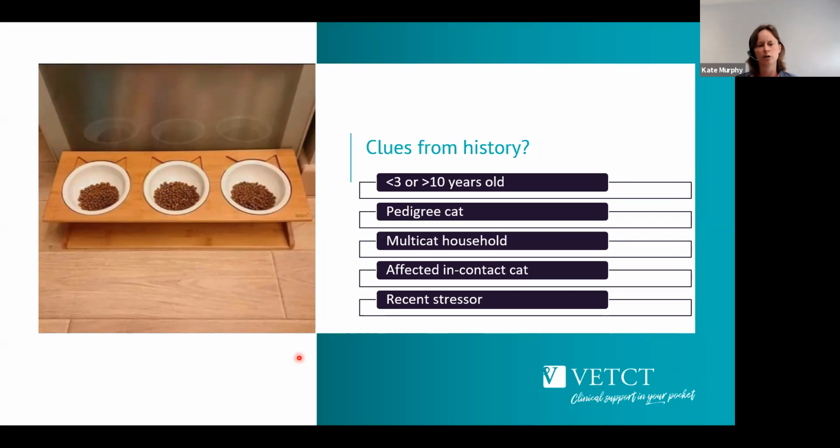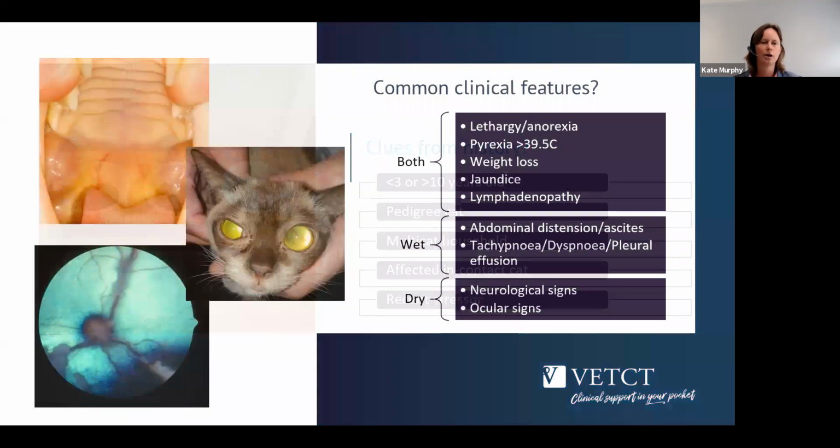In the history, if we look at the history and we see that there's been a recent stressful episode, and that stressful episode could be as simple as the cat coming in to be neutered, or having vaccination, or it's recently been rehomed, or maybe there's been new cats introduced into the household. Those sort of factors are ticks in the box for the possibility of FIP in this cat.